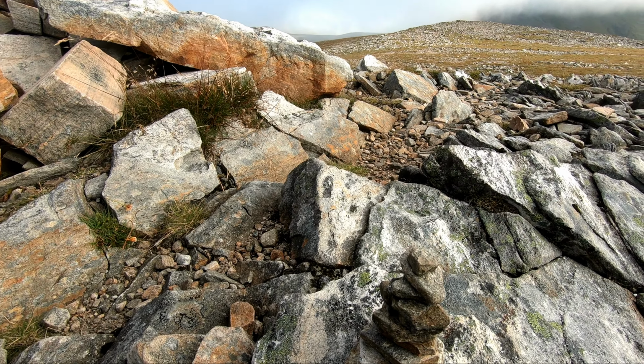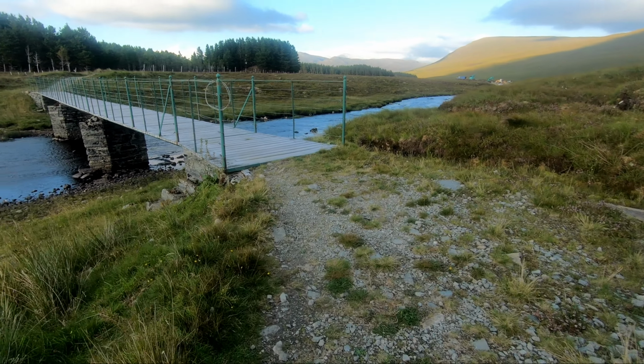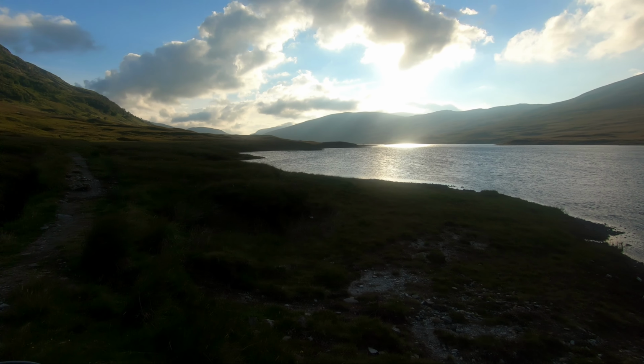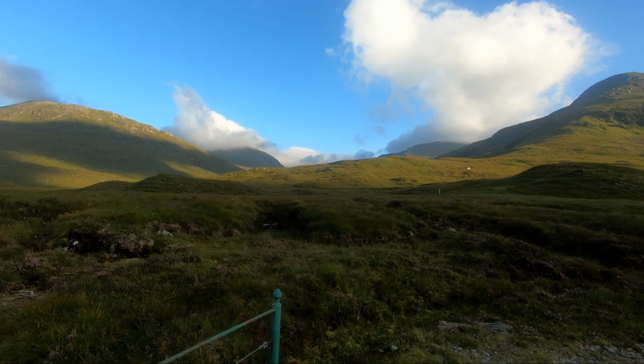So yeah, maybe an hour and a half to the bottom, and then back to the car from there. Today's Munros. We look miles away.